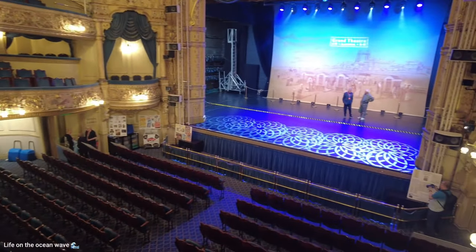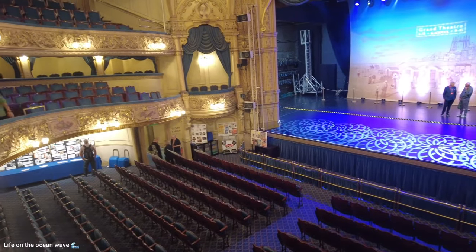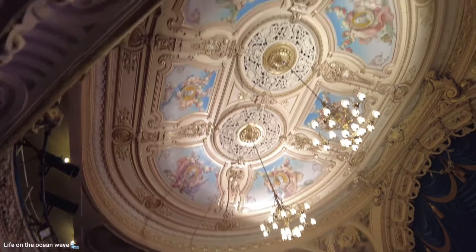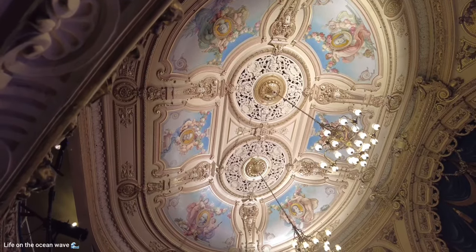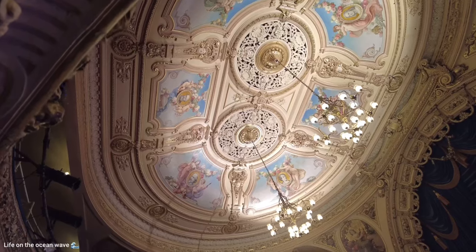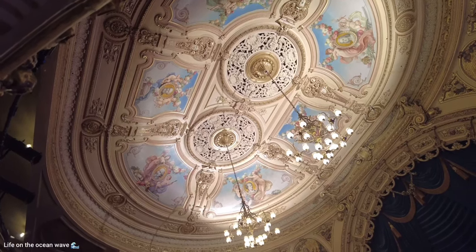Check that stage out, folks. Look at that ceiling. Wow, isn't that amazing? Look at that, folks. Ain't that beautiful? I'm the one with the height problem. Wow, look at that. That is pretty cool.